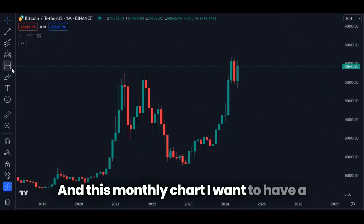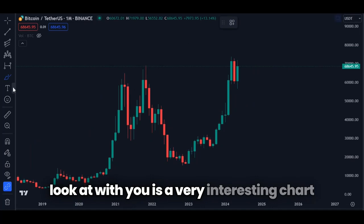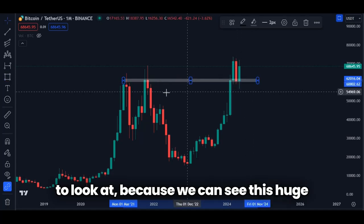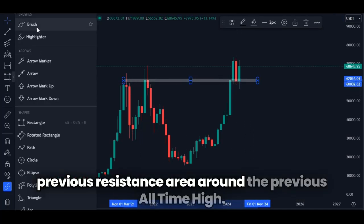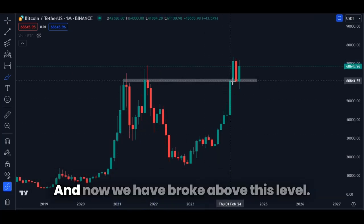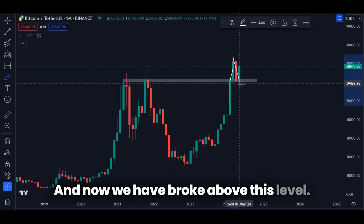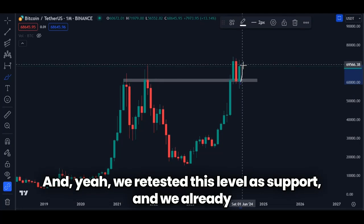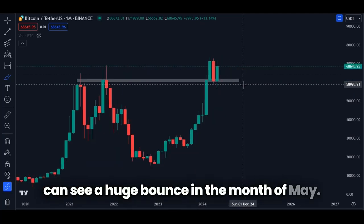And this monthly chart I want to have a look at with you is a very interesting chart, because we can see this huge previous resistance area around the previous autumn high. We saw an autumn high here in the previous bull cycle, and now we have broken above this level, retested it as support, and we can already see a huge bounce in the month of May.